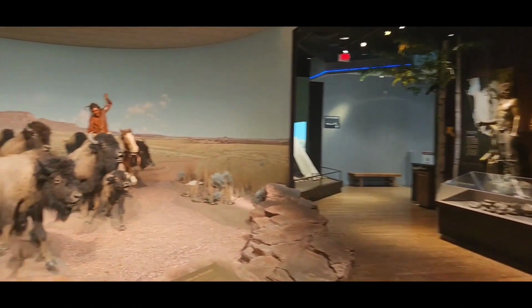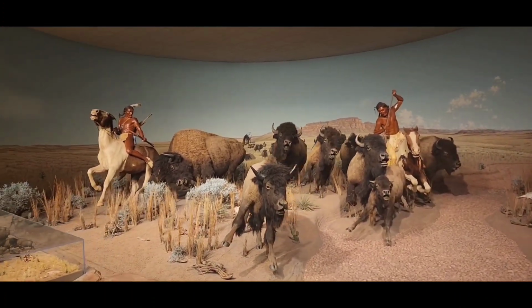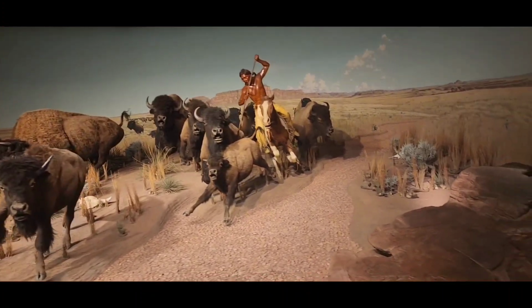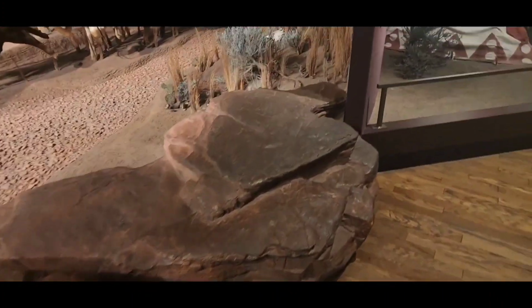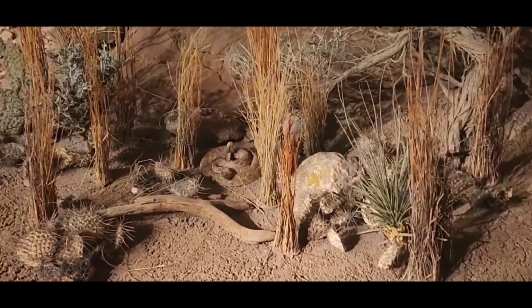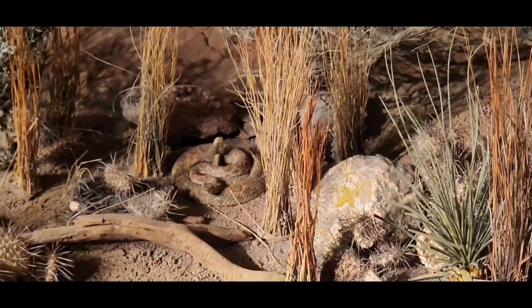I'm really kind of torn. I want to do this floor, but I feel like it's going to be full really soon. So we might just do it a little bit here. This is the secret. This little guy right there. You wouldn't even see him. There's tons of things hidden in this museum you wouldn't see unless you're really looking.